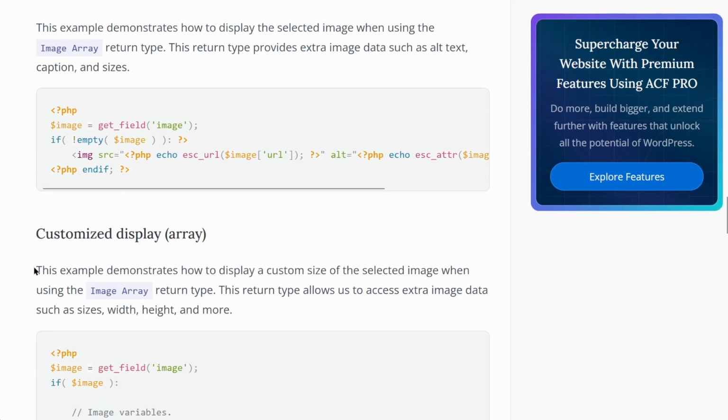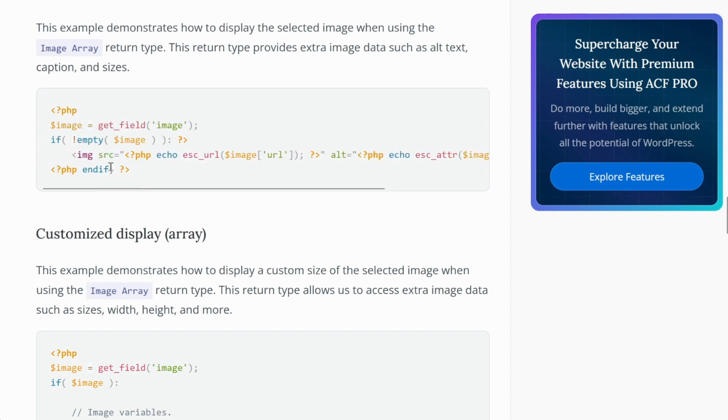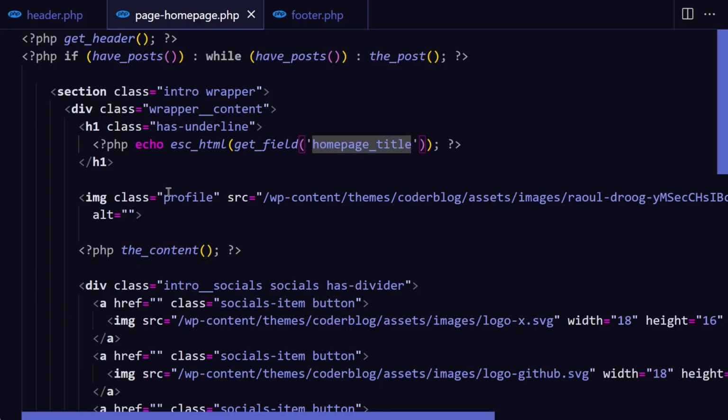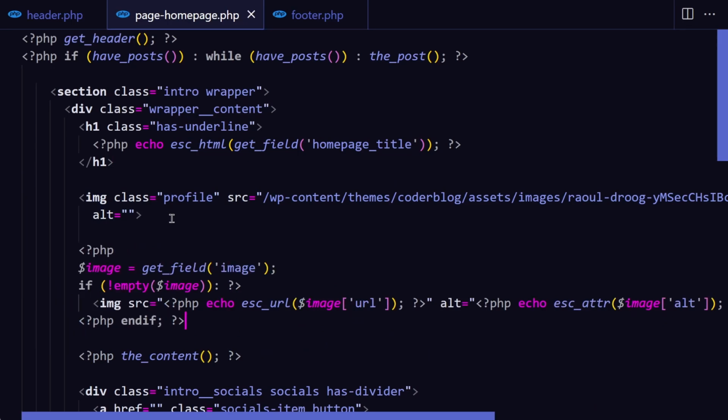So I think we can use this, and then I think I might want to add some more fields, because this example only has alt text. It doesn't have the width and height, which is important to avoid content shifts in your website. So I'm just going to copy this, go to our PHP file, and here's a hard-coded image. So just to keep it there as reference for now, we'll paste the PHP code under it.